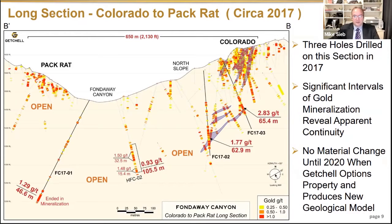From surface down, you're already projecting it down about 300 meters or so. Another 300 meters over to the left, you can see one of the historic drill holes, HFCO2, drilled in 1985, and it hit a substantial intersection as well, grading about 1 gram over 100 meters. Then I want to draw your attention to hole 1701. 1701 was testing the roots of the Pack Rat zone to see if the mineralization extended down. But what it really shows is that the mineralization extends all the way back up to surface at Colorado, which represents about an 800-meter length of potential mineralization.